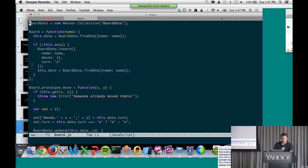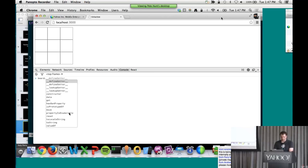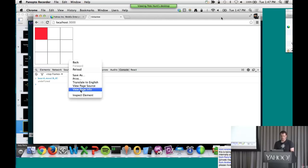And one other thing. This is our entry point to our application. And Meteor gives us this API that says call this function whenever data has changed. So we just call render component with the board whenever the data changes in the board. Does that make sense? This is kind of a Meteor specific thing. But whenever you get a server response back, just re-render. So if I do that, it reactively renders.